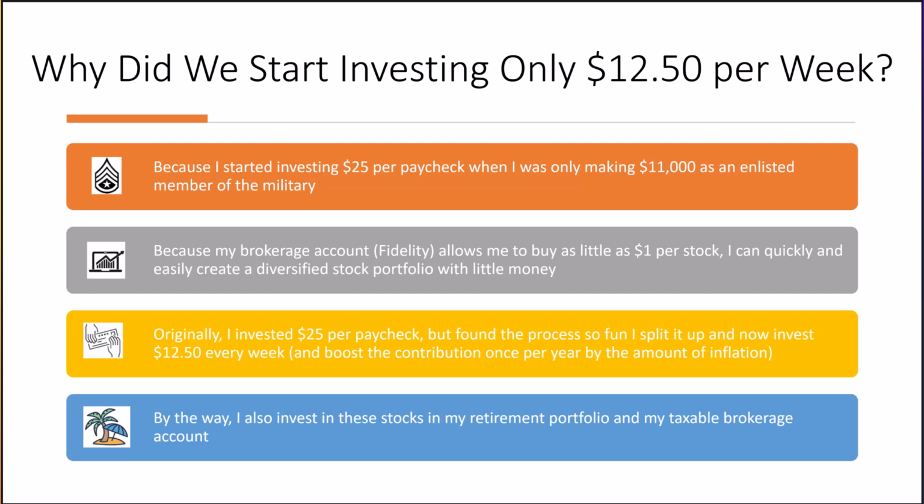And because my current brokerage account, Fidelity, allows me to buy as little as $1 per stock, we can quickly and easily create a diversified stock portfolio with little money. Originally, I invested $25 per paycheck, but found the process to be so fun that I split it up and now invest $12.50 each week. And we boost the contribution once per year by the amount of inflation to replicate the fact that people's paychecks usually increase at least by the amount of inflation every year. By the way, I also invest in these same stocks in my retirement account and taxable brokerage accounts. The research we discuss in class is the same research I use for myself.